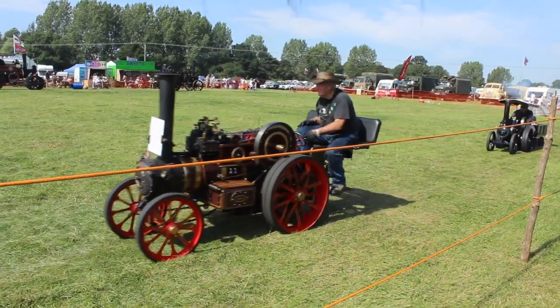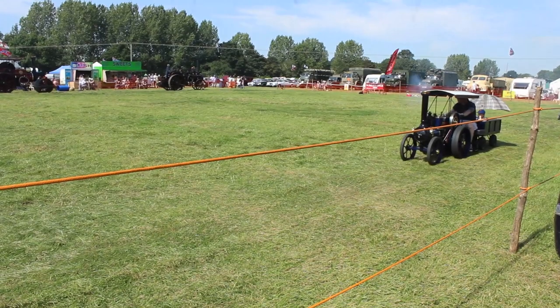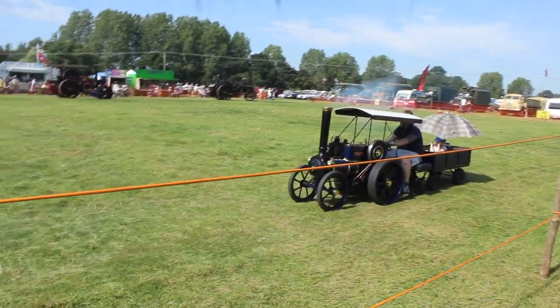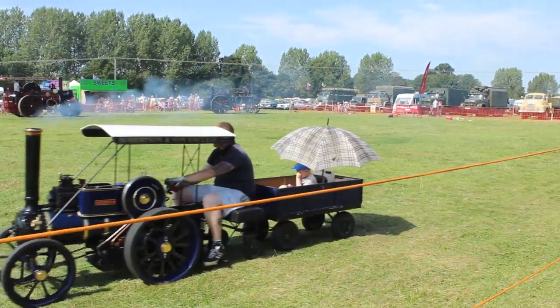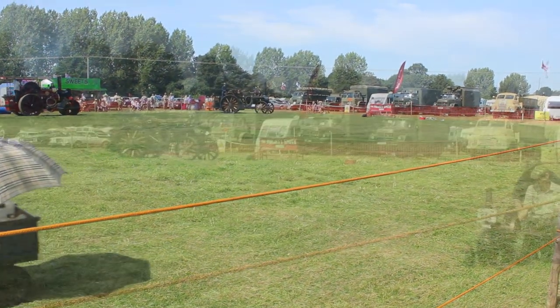Actually, most of the miniatures relatively modern, probably in the last 20 years. But again, that engineer's art, if you like, is very much to the fore. And, well, it is really amazing and astonishing to see the level.